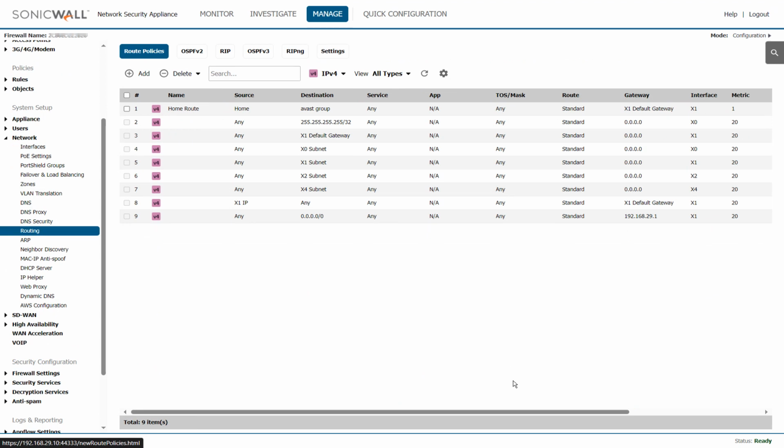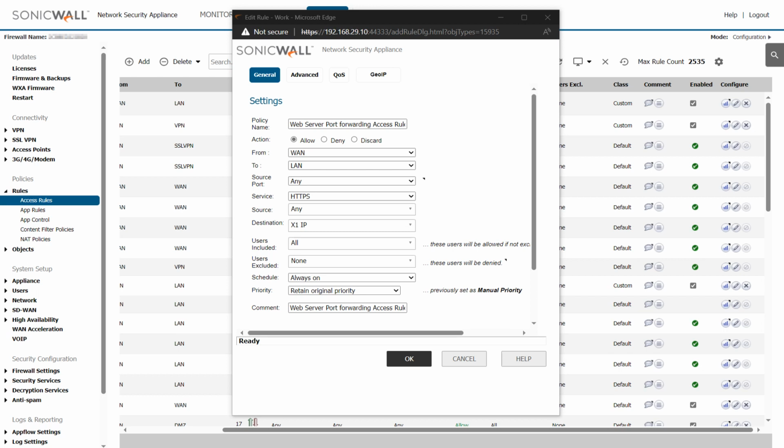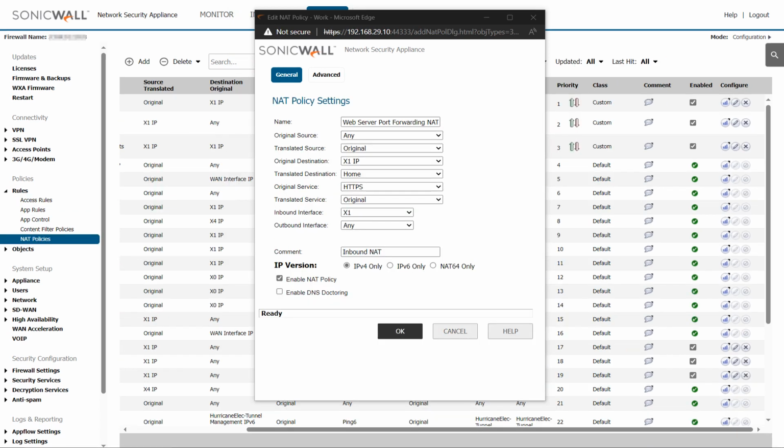9 routing rules. And there are 3 custom VPN policies. Along with a custom access rule that allows inbound HTTPS traffic, from LAN to LAN, to access the web server. And a NAT policy that redirects traffic hitting the previous access rule to the internal web server. We'll migrate all of them to the new firewall.